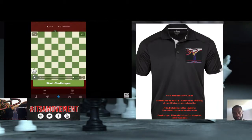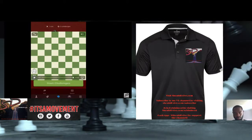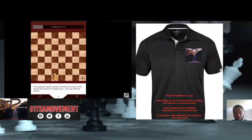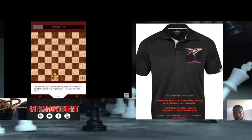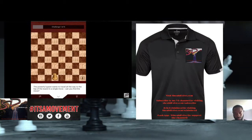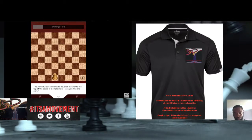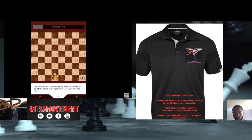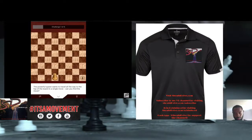So let's start the challenge. I can't really hear the audio too good. That's the thing about the screen recording. But nonetheless, I start this. It says the powerful queen wants to travel all the way to the top of the board in a single move. Can you find the move? The powerful queen wants to travel all the way to the top corner of the board in a single move. Can you find the move?